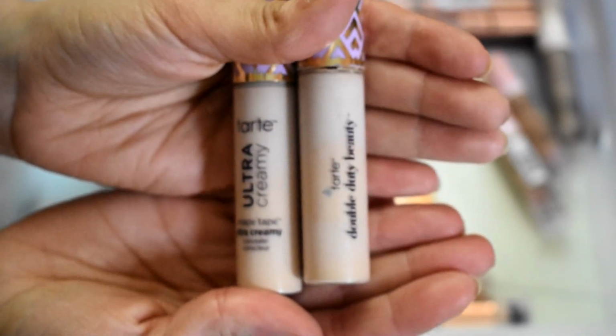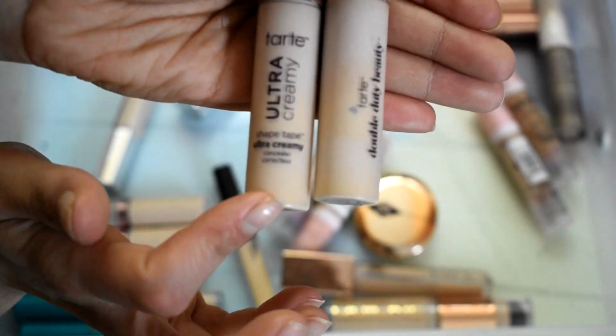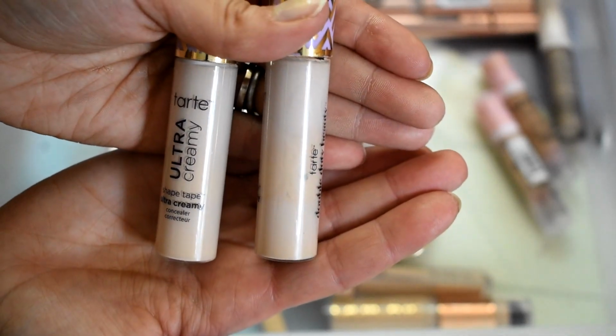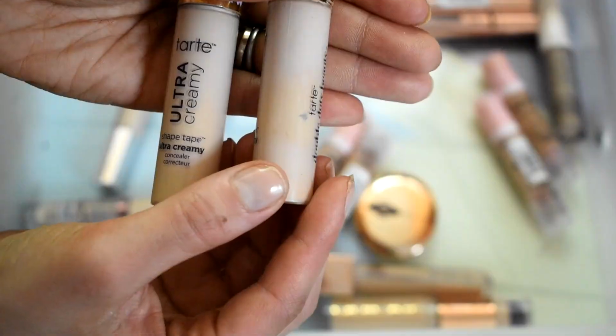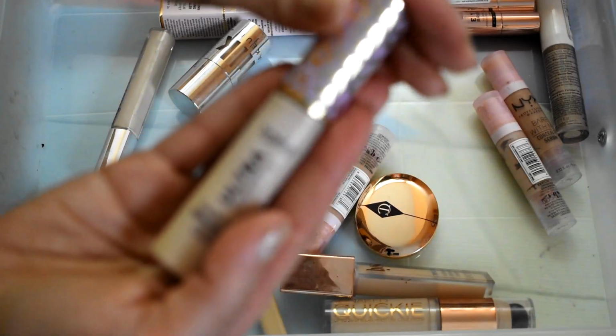I have two of these ultra creamy Shape Tape concealers from Tarte. This one is newer. This one, I don't know if you can tell on camera, but the pigment has started to separate, and I have had it for a couple years now, so I don't feel comfortable putting that on my face, so I'm gonna have to toss this one. But I will keep the newer one because I really do like this formula.